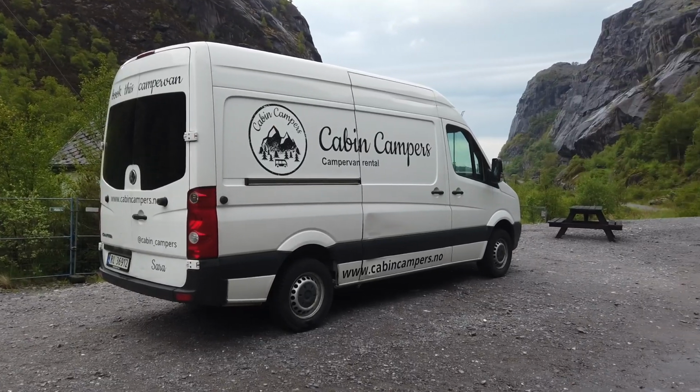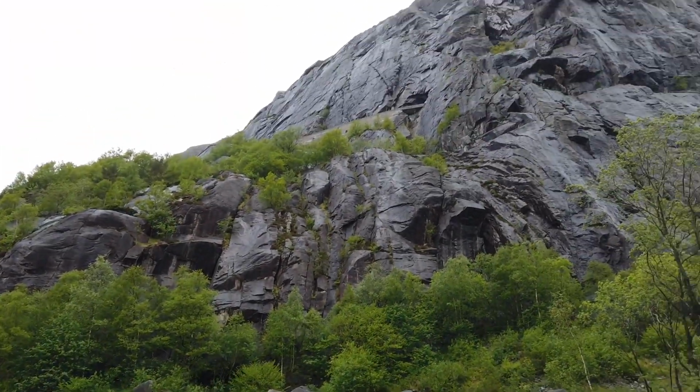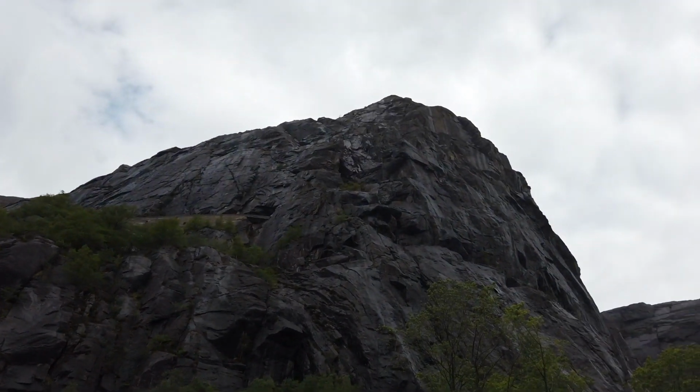Good morning, here we are. Another day, another adventure. Just wanted to show you where we slept. Here is our camper van from Cabin Campers. And this was literally on top of us. Although yesterday in the middle of the night it looked so much scarier and higher. It's not that high. This place is one of the steepest, rockiest places in Norway.